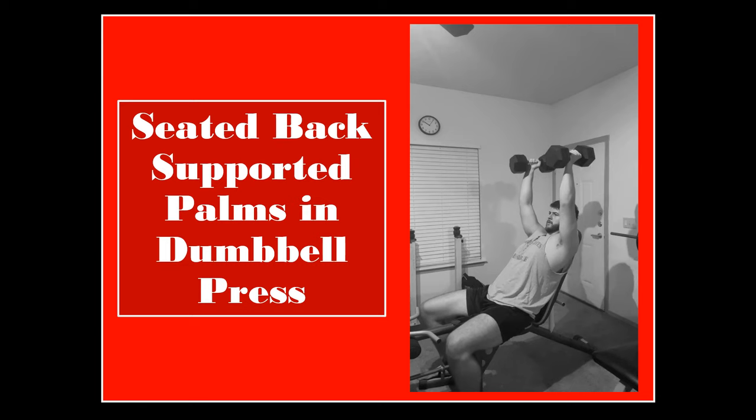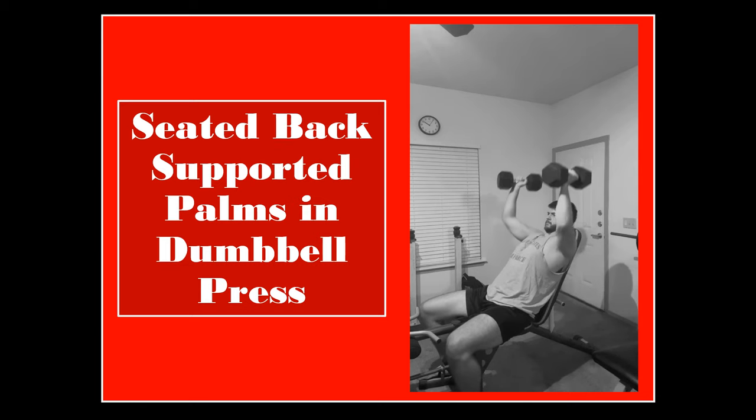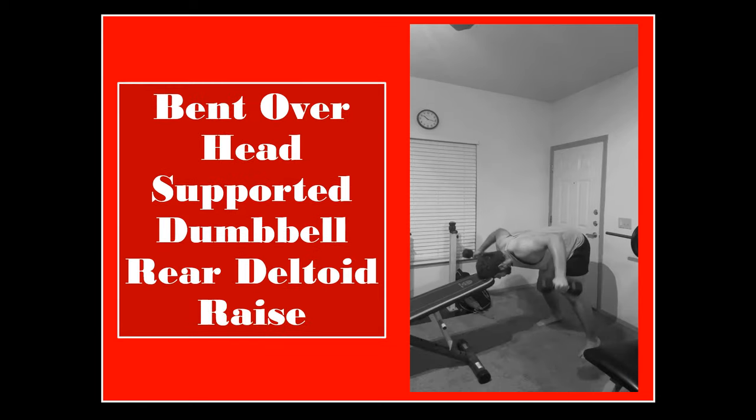Now we will move on to the final exercise in this routine. The final exercise here is quite unique. It is the bent over, head supported dumbbell rear deltoid raise. So it's a rear delt raise, but you have your head against a bench or something slightly below your hip level. So you should be slightly declined here with your head lower than where your hips are. Of course, you'll have a pretty strong base here.